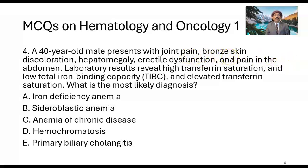Joint pain, bronze skin discoloration, hepatomegaly, erectile dysfunction, pain in the abdomen, and low total iron binding capacity, high transferrin saturation. So what is the diagnosis? Diagnosis should be D. Hemochromatosis. Okay, we got that. Now go to the next question.